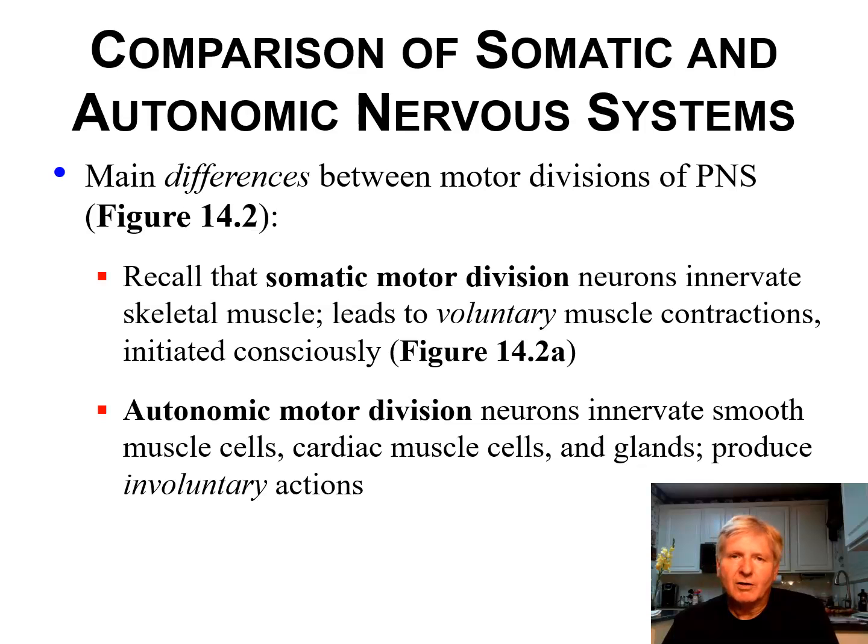Those are initiated on a conscious level, whereas your autonomic motor neurons, the autonomic motor division, those neurons innervate smooth muscle cells, glands, or basically produce involuntary activities. Okay, smooth muscle, the heart, and your endocrine glands. Those are your three organs that are targeted by the autonomic nervous system. Both the parasympathetic and the sympathetic.